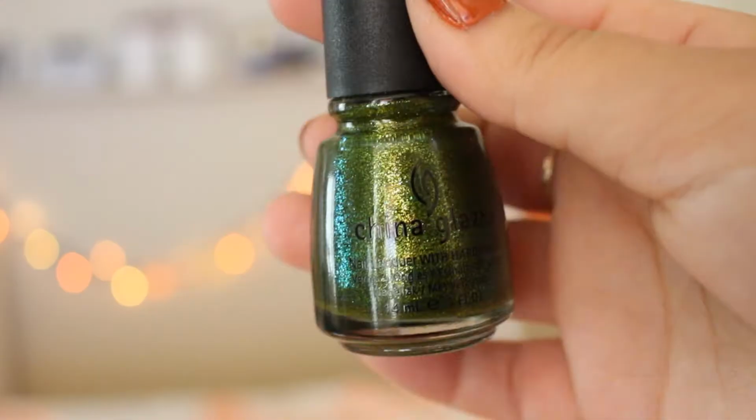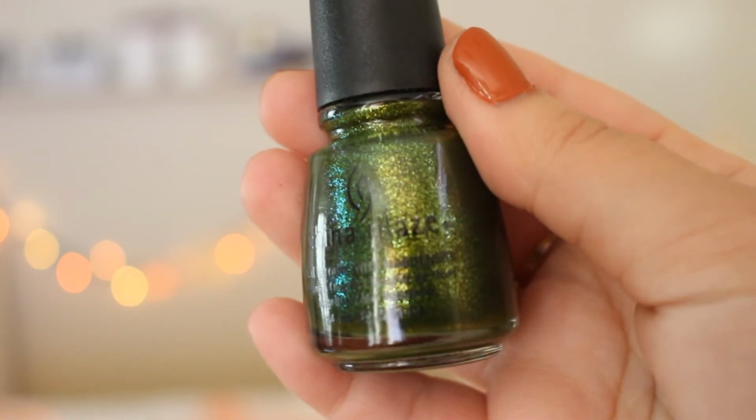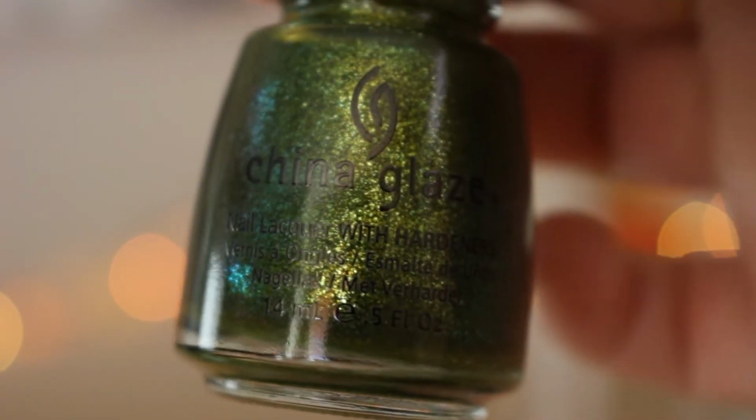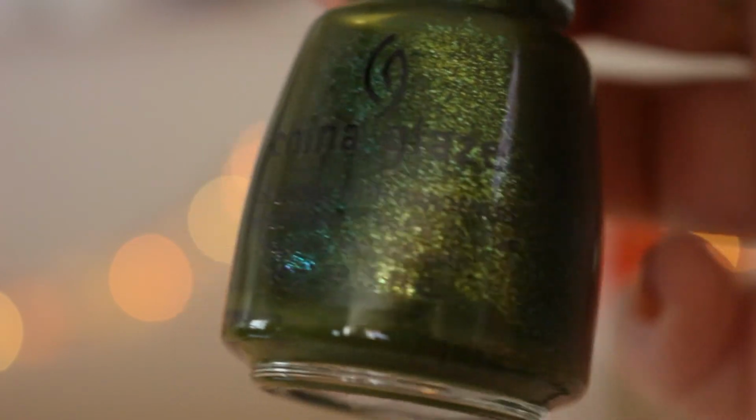So this is described as a murky, dirty looking green jelly base with a bunch of iridescent glitters through it, and it's pretty sheer. I would say this definitely takes me at least 3 coats to get it to opacity, but once you do get it to that, it's just the most amazing effect on your nails. This is like my ideal olive green nail polish. It was from the 2010 Awakening collection.